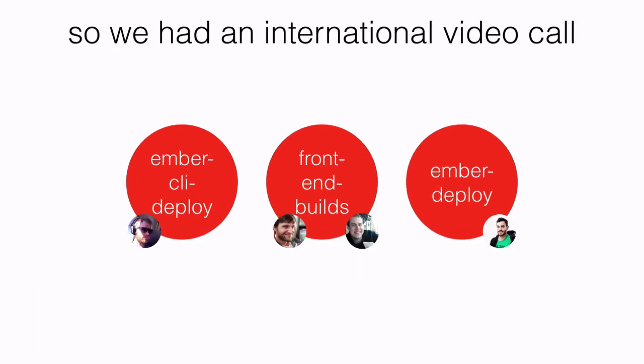So what happened was, at the start of 2015, Luke Melia got in contact with us, the maintainers of these three projects, and said, I'm going to do a talk at EmberConf. It's called The Art of Ember Deployment. And I want to talk about coming together as one and having the official deployment tool called ember-cli-deploy.